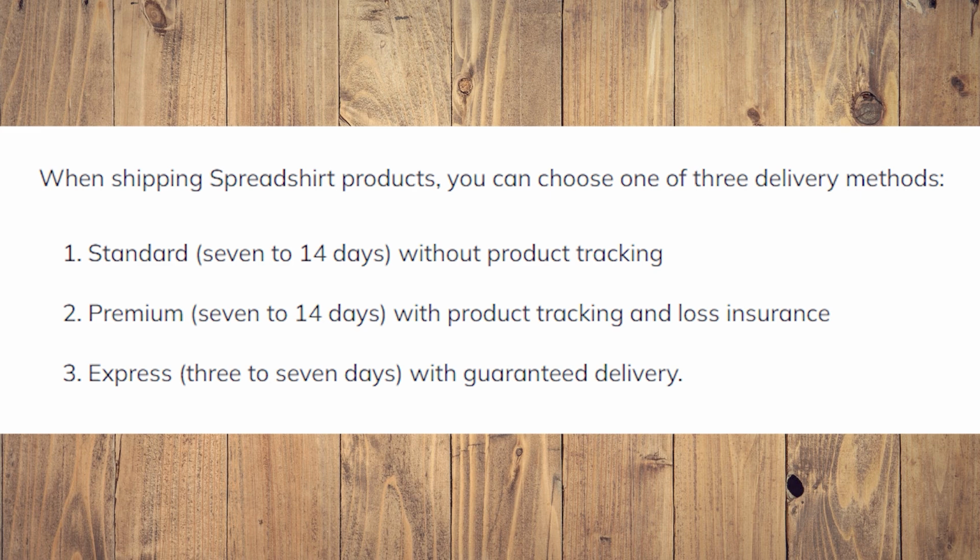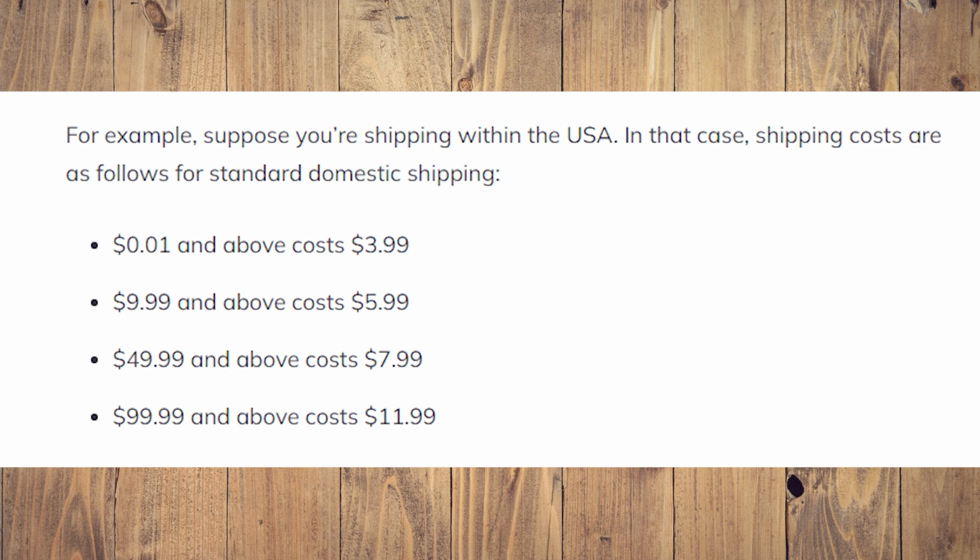When it comes to the shipping and fulfillment, when shipping Spreadshirt products, you can choose one of the 3 delivery methods. Standard, 7 to 14 days without product tracking. Number 2 is premium, 7 to 14 days with product tracking and loss insurance. And number 3 is express, 3 to 7 days with guaranteed delivery. And as an example, suppose you're shipping within the US. In this case, shipping costs are as follows for standard domestic shipping.